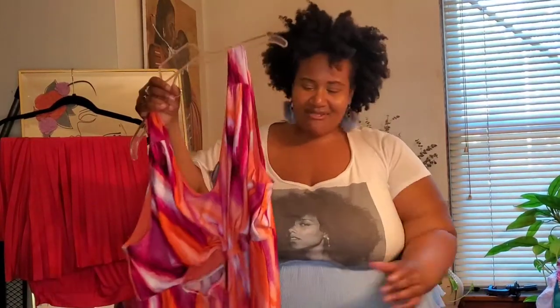My dear God, my cup spilleth over. And then you have these little peekaboo cutouts right on my stomach, right on my waist. It's so cute. It's so cute. I want to do this with more dresses. I want to make another dress or something.